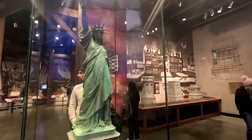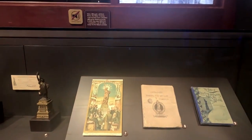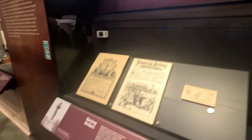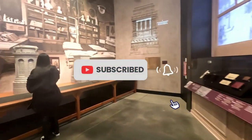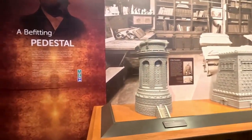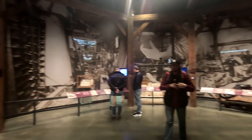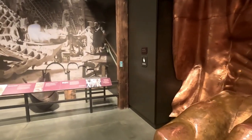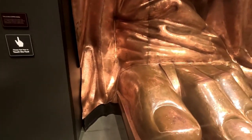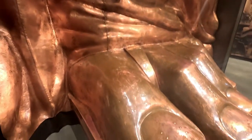That is a miniature version of the Statue of Liberty here. I can speak a lot about this, but I didn't want to bore you with too much history. So that's why I just thought I'll show you around this place to show what exactly is there in the museum here. So this is the full-scale model of the statue's foot. This is exactly how large the foot of the statue is, and they've shown a model of that here.